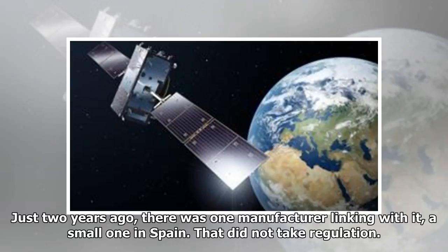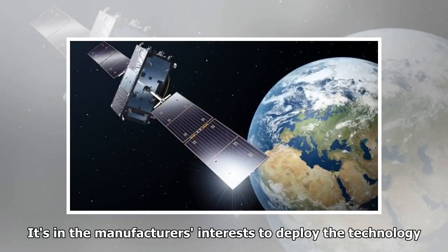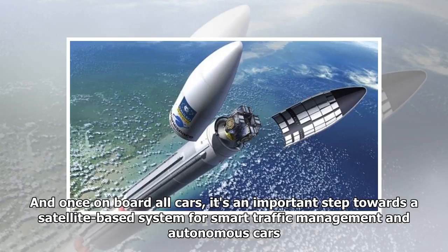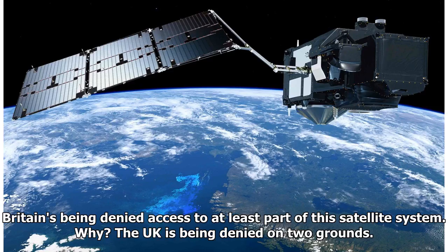That did not take regulation. It is in the manufacturers' interests to deploy the technology. It did, however, require legislation to force car manufacturers to adopt the locator beacon technology as standard. And once on board all cars, it is an important step towards a satellite-based system for smart traffic management in autonomous cars.